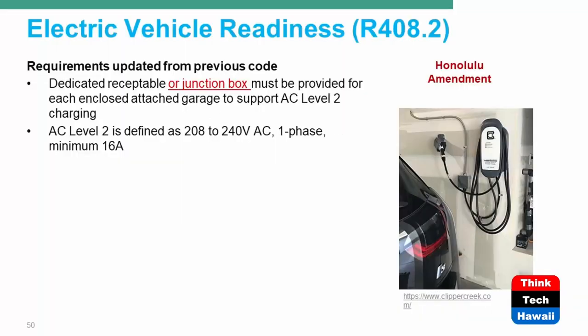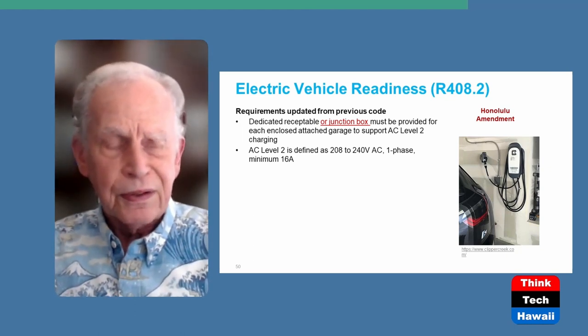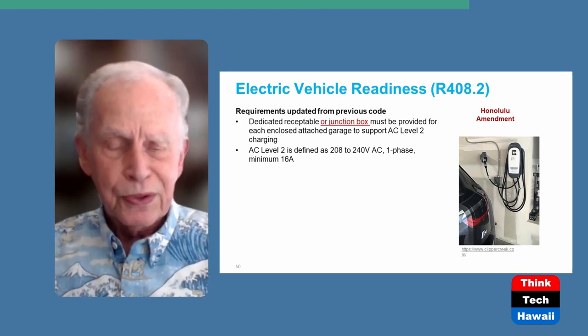Electric vehicles. Not only must new homes be wired for photovoltaic panels, but for electric vehicles also. For a single family home, this would be generally one outlet in the garage. And you don't have to put an electric vehicle charger there. You just have to make it ready. You have to have the dedicated wire and then a plug in your garage so that when the homeowner is ready to install an electric vehicle charger, the contractor just unscrews the plate and boom, there's the outlet just waiting for him. And again, you can imagine the dollar savings achieved when you do this with new construction.